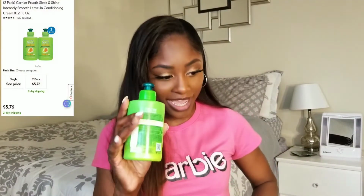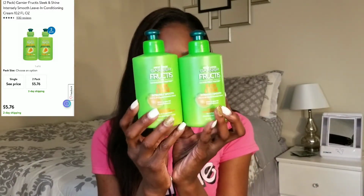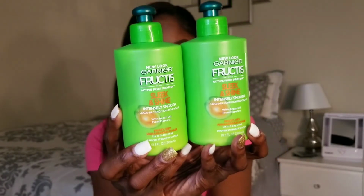Okay, so I have quite a few leave-ins that I use. Quite a few. Okay, so this one I have been using since my transition days, and it's so good that I've got two, you guys. And this is the Garnier Fructis Sleek and Shine, with argan oil from Morocco. I love argan oil. It's lightweight, and it moisturizes, it leaves your hair shiny, but it doesn't leave it weighed down, and that's a key factor for me. I don't like having my hair too weighed down.